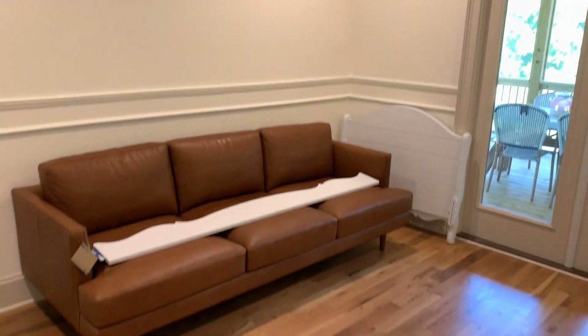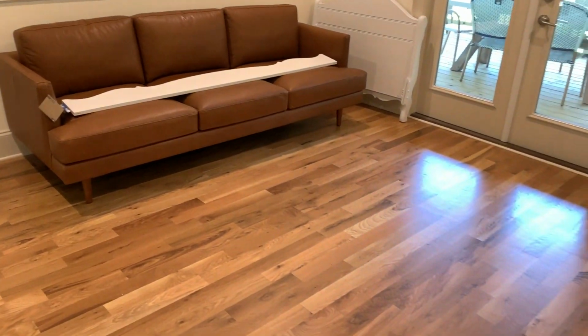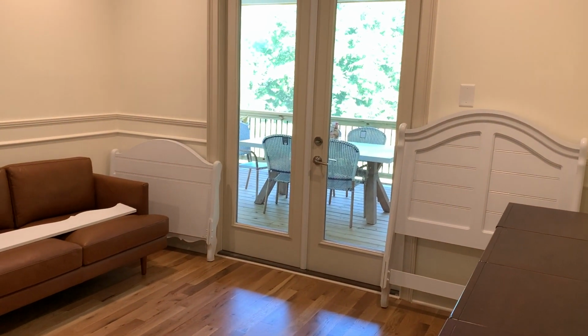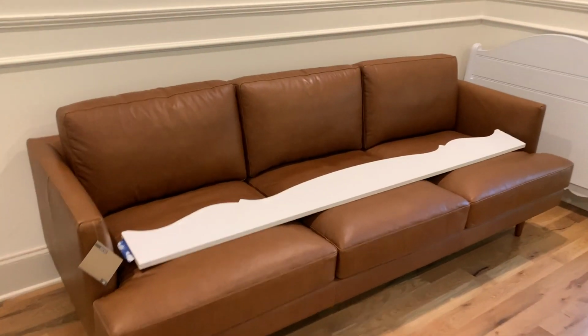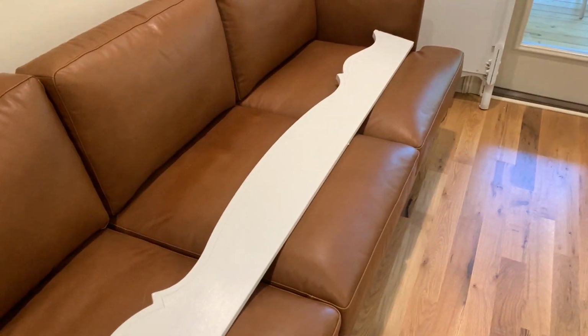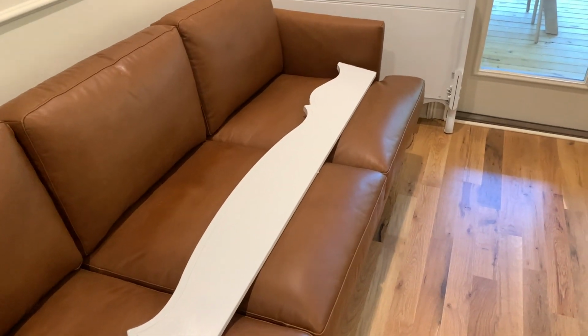But that is it, everybody. I wanted to give you an idea what was going on. And then you can see there's our new table and our chairs out there. And let me bring you up close so you can see this leather couch and what it looks like. It's a really nice leather and it is super soft and supple. So I love the way it feels. And I love to come in this area and just throw my feet up on the couch. So it feels really, really good. It's just gonna have to grow on me.